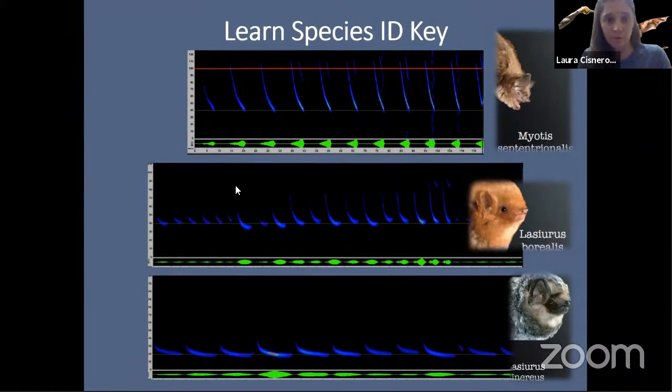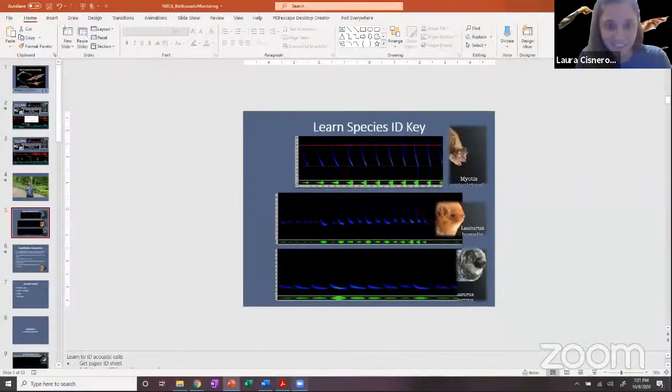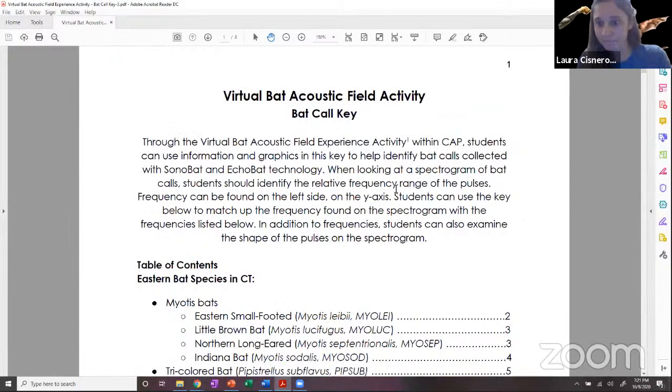And I'm going to pop open what it will look like. Ooh, I like the bat symbol. Nice. So it should look like this.